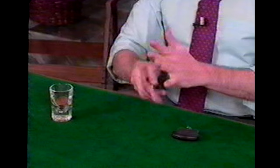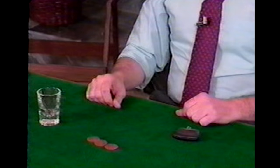Goes into my hand, two into the glass. That's the signal for something to happen. Sure enough, the coin will change. Gives me three copper coins outside. Wow. And in the purse, you guessed it, three silver coins.